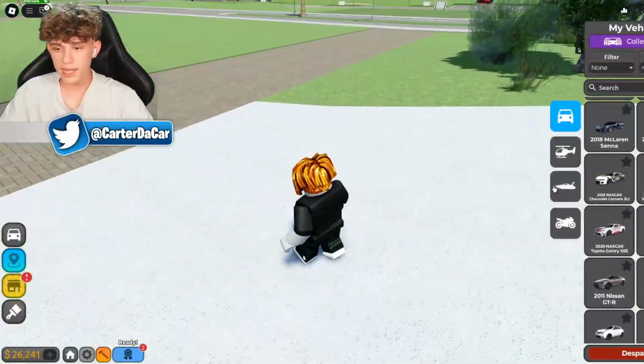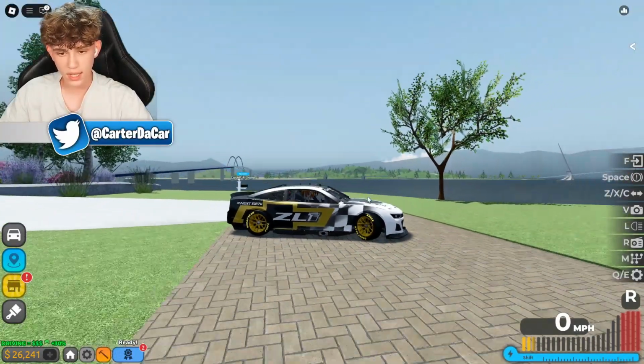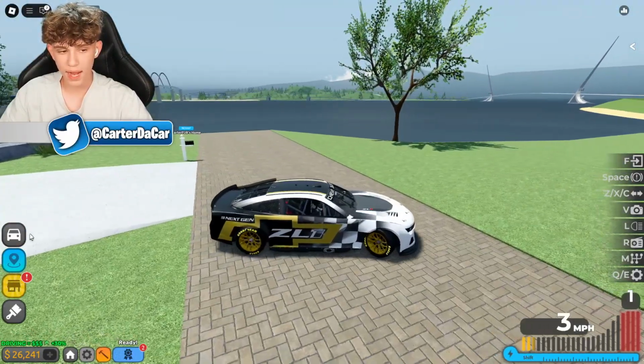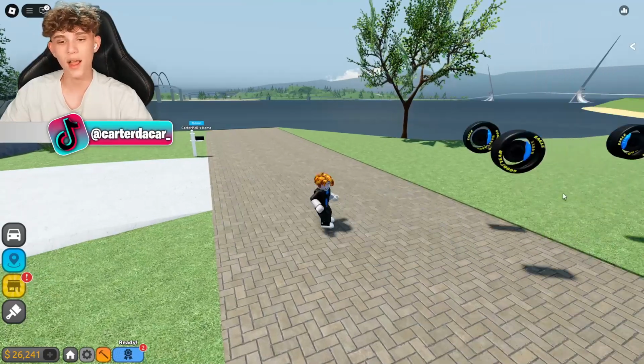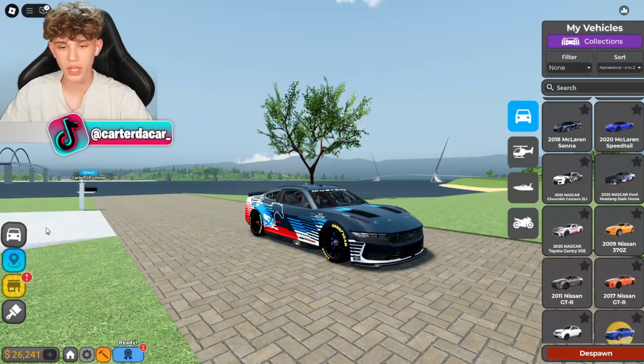Alright, now we're done with the McLarens, so we are on to NASCARs. I have the Chevy NASCAR here with gold wheels I did. It's honestly not the best spec. I feel like I should probably change it. Mustang Dark Horse, I do like this NASCAR. It's got a cool spec. This one's also fully upgraded.